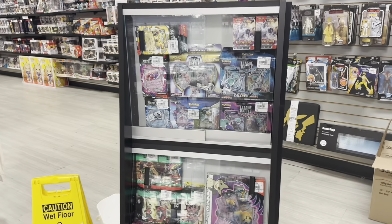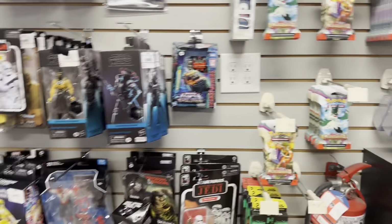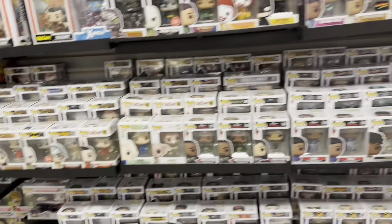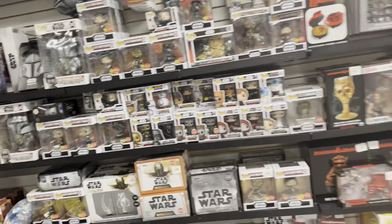All right, guys, so this is what we got here. We got a couple Pokemon items, but they still got the sale, the buy two, get one free. So I just got a couple single blisters and hopefully we got something good. Let's check the Pops, let's see what they got real quick. Y'all know me, I just like to check out the Pops, but I don't really collect them. Basically, this is what it looks like in this GameStop. We got a whole bunch of collectibles and stuff here. But we're gonna check out the packs. I'm gonna go back to the shop and see what we got.